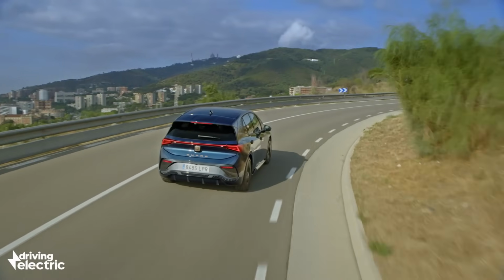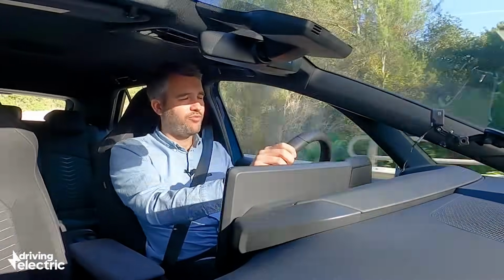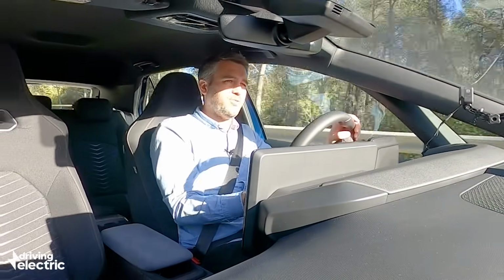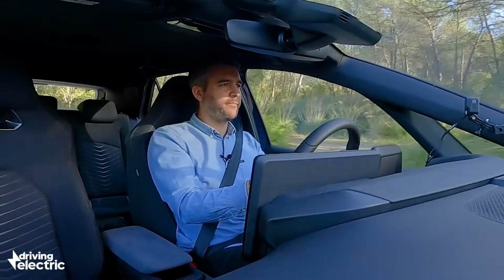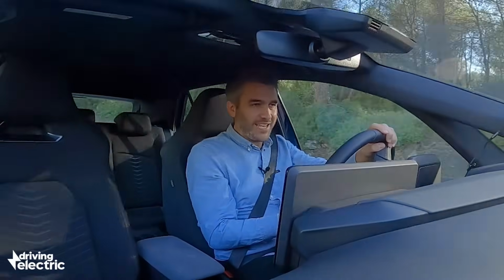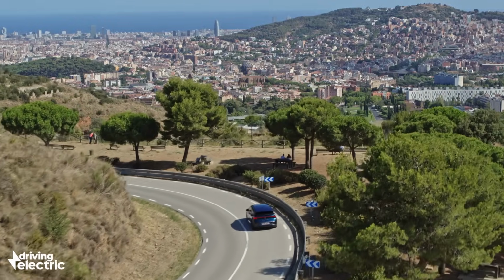The good news is that on a twisty road, a little bit like this one, the Cupra Born handles really well. It feels agile, it feels quick, it feels genuinely enjoyable to drive. You quickly learn to trust it as well because it's got loads of grip, and you use that power to usher you out of corners with remarkable ability.